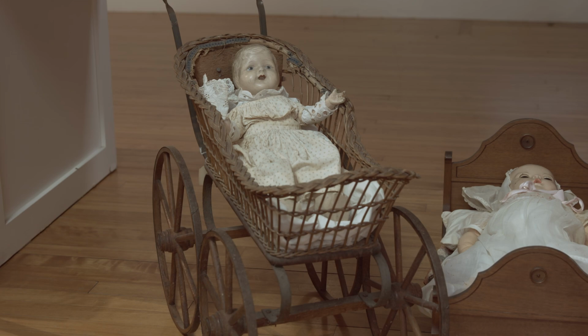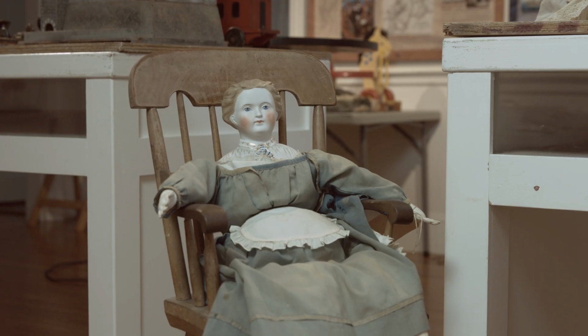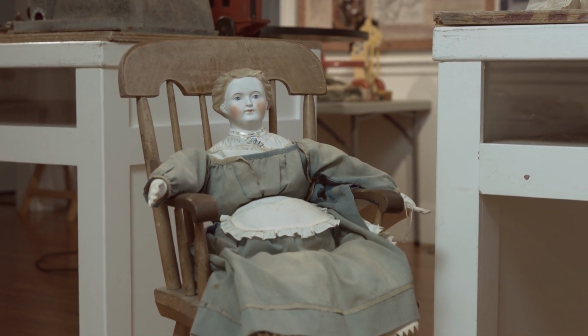It's nice to have the vehicles with them too. And then this lady in her high chair, a beautiful porcelain face, her tinted cheeks. She's a beauty as well.